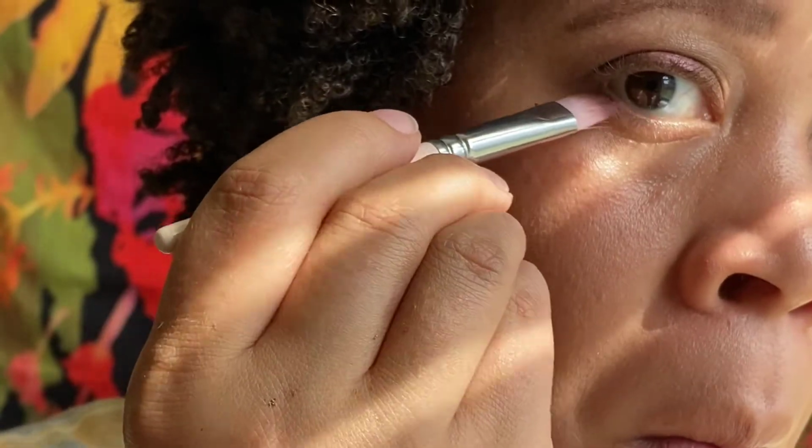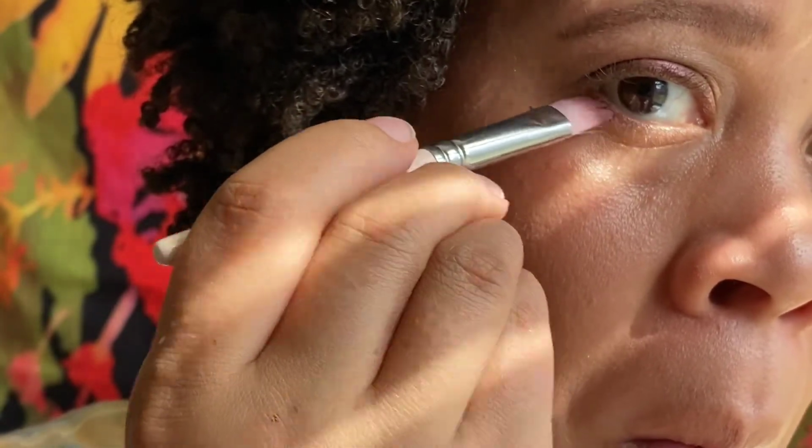Then get a little bit more Becca on your brush, and you're going to apply it midway on your lower lash line on both sides. Grab your number 8 brush and apply Midnight Mocha Dry to your upper lash line.